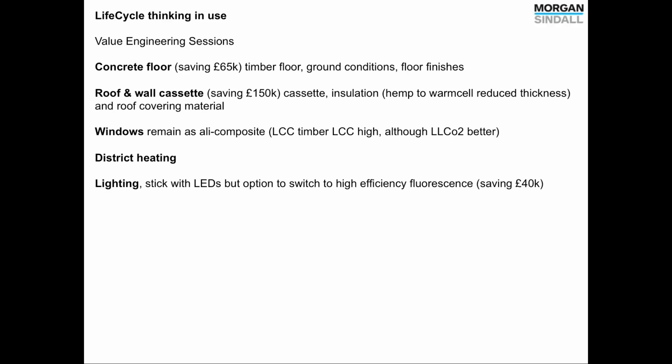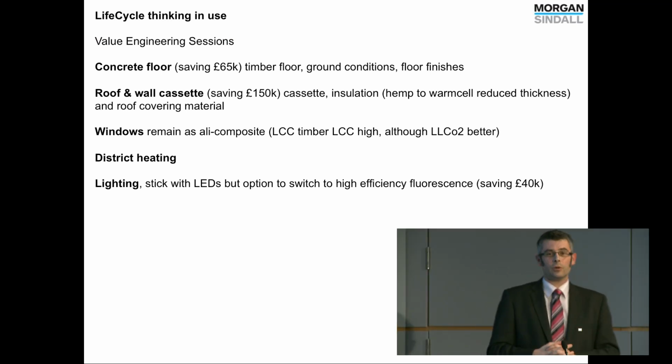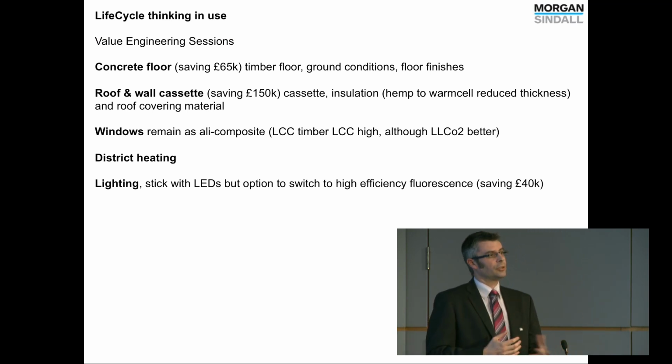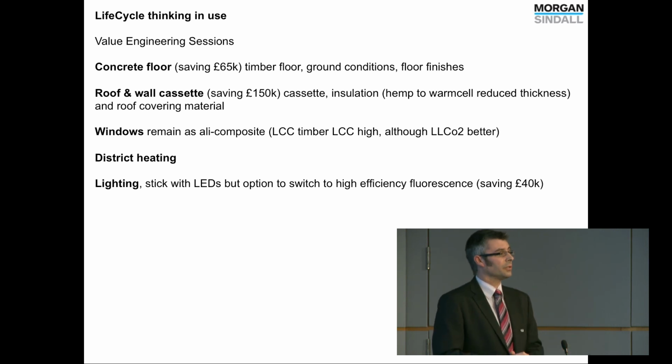And what was a real success is that using the life cycle information, we started to debate the floor. The original design was a timber floor. And then we said, well, if we changed it to a concrete floor, what would that do? From a life cycle point of view, that's really good. In fact, we put our concrete floor in, and it works really well. In fact, a saving of £65,000 we kind of thought would be available there. Now the client has taken that forward, and that's based on the life cycle cost and the life cycle carbon. I'll come on to the carbon in a minute.